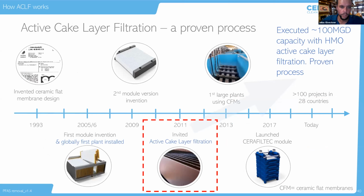And we also wanted to share a little bit that this is actually a very vetted process. Just a quick dive into the history. Our team actually invented the ceramic flat sheet membrane design in 1993 and then launched the commercial module, the commercial solution, in 2005 and also built globally the first treatment plant with ceramic flat sheet membranes. This is how old the technology is. And from there on, we led key milestones in the development of the technology and the processes, and specifically there, as you can see in the red box, the active cake layer filtration.